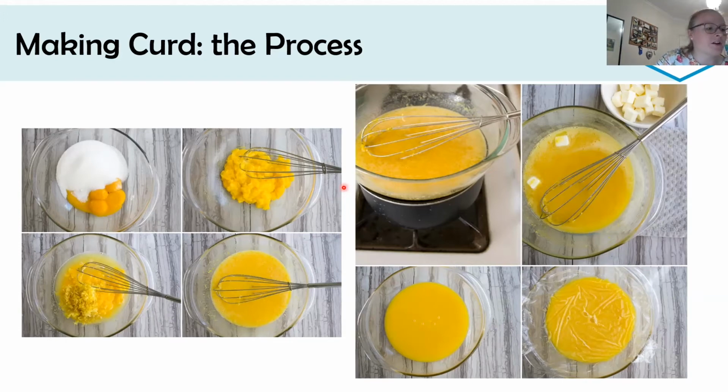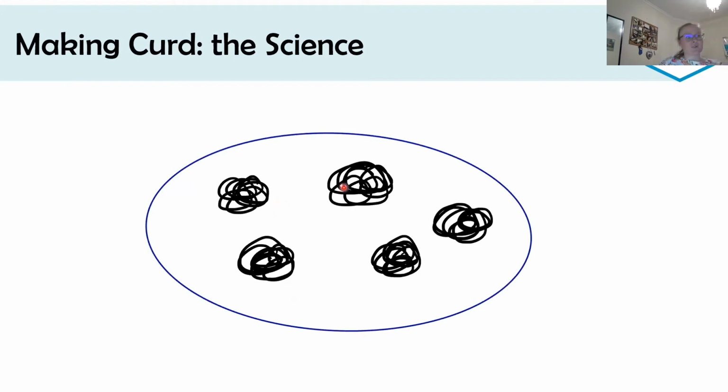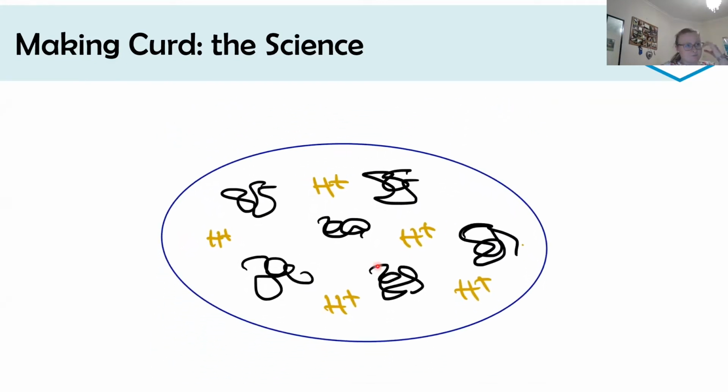So what's actually going on here on a molecular level is, well, we're back to our friends, the proteins again. When we add the acid, in terms of our lemon juice, to the proteins, our proteins start off as our globular chains, as we saw before for meringue. And then when we add the acid, this also is a way of denaturing proteins. So you can see that these are not quite so globular. They're starting to unravel a little bit.